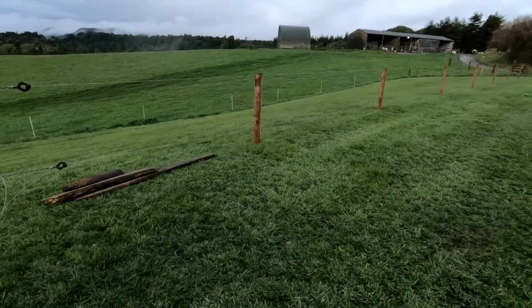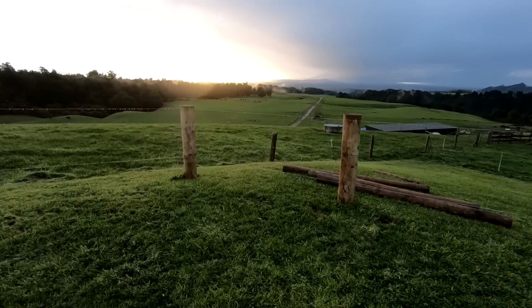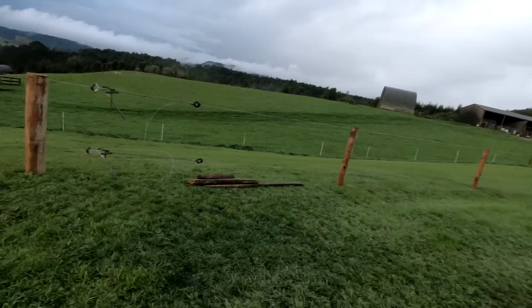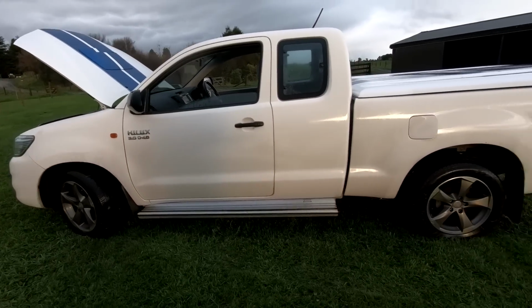I brought you up to show you our new fence that's going in there. It's a good looking fence, making our lawn a little bit smaller. And behind the fence, you can see there is a Hilux.